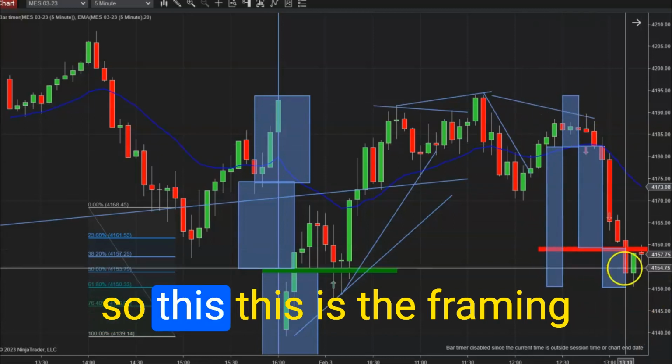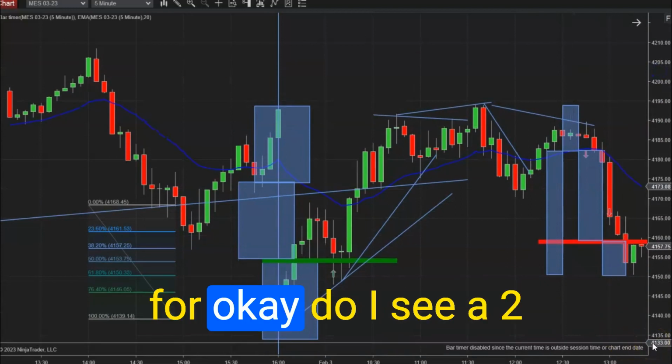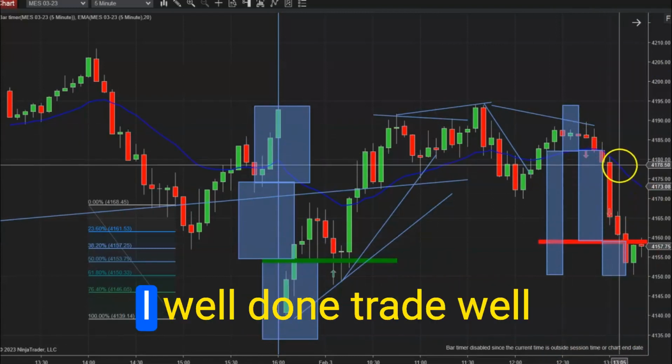So this is the framing that we want to look for. Do I see a 2-to-1 to the downside? I did, because support was here. Did I keep roughly 2/3? I did. Well done.